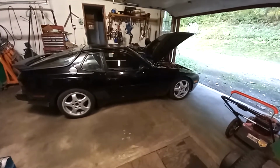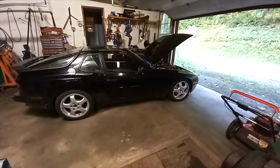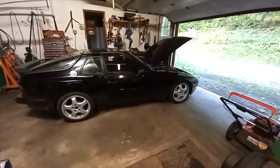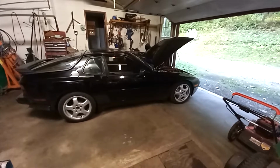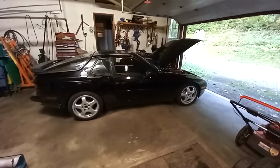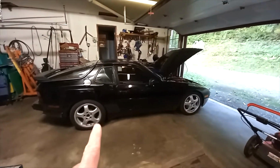Not going to video it or anything. I just checked the fluids. It's gotten a lot colder out since the last time we drove it 2 weeks ago. So I checked the tire pressures. They were at like 27 pounds. And I'm not 100% sure what I should be running in this. I think I was setting them at like 32, 33 all around. But I think it should be a little higher than that. So I went with 38 front and 36 in the back.